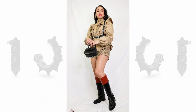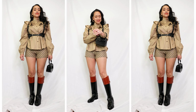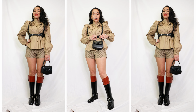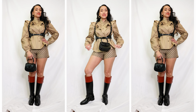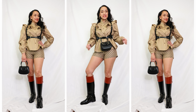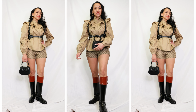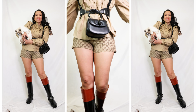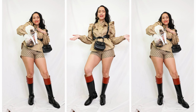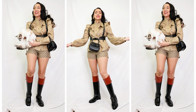I gotta go to a meeting. But here it is. I feel like, oh my God, this is so cute. I probably could just harness this up. Let's try that. So I used my harness belt. I just looped it up and there it is. My Gucci belt bag. Feeling so cute. I go out somewhere.